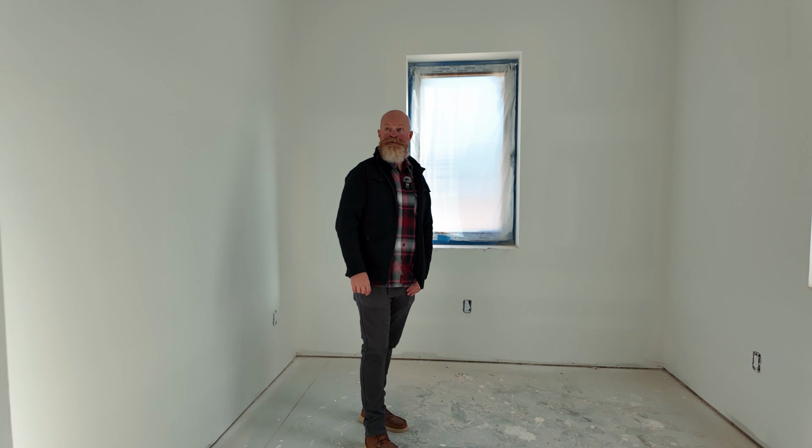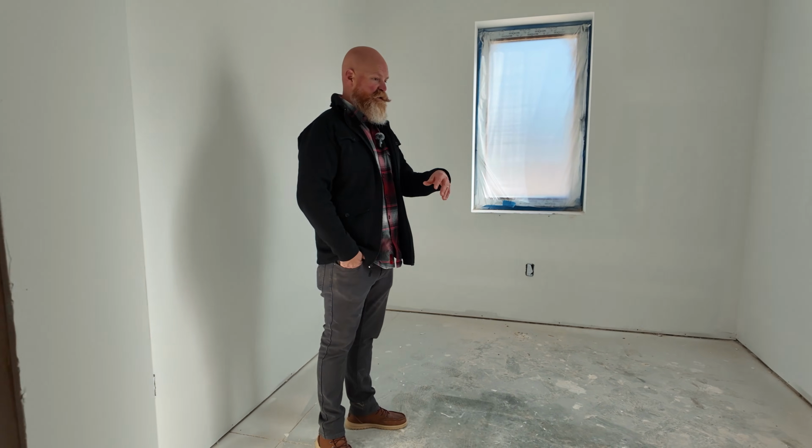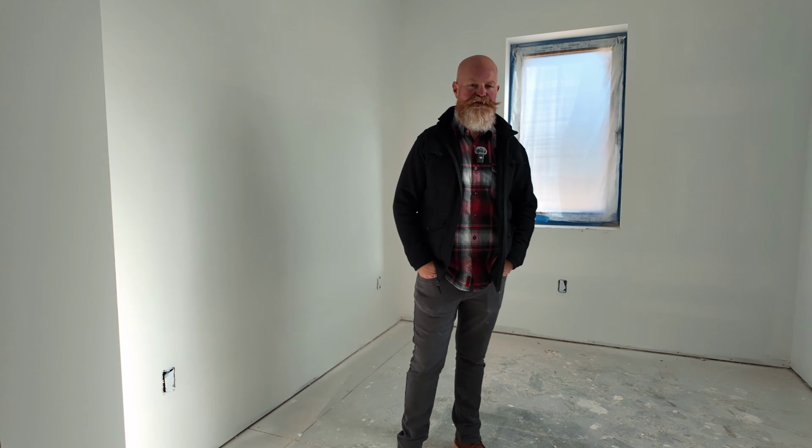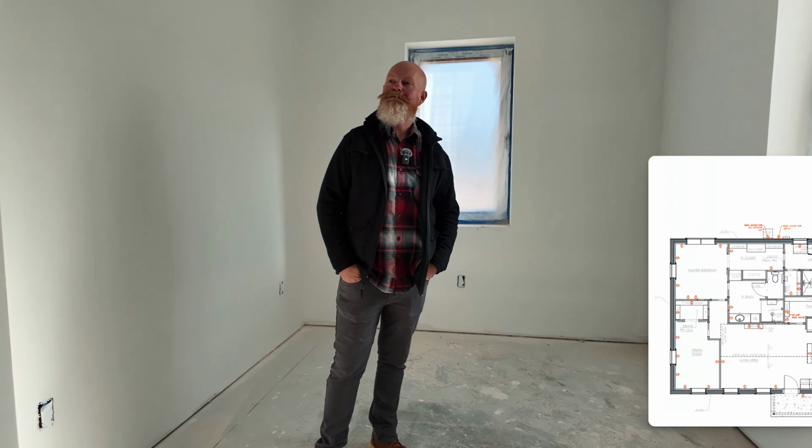So this is bedroom number 2, also known as the sewing room. You can see we added a few extra outlets for the client, as she's got quite a bit of sewing equipment, and she'll be able to jump into her hobby here and do all the things she loves to do here in her sewing room.